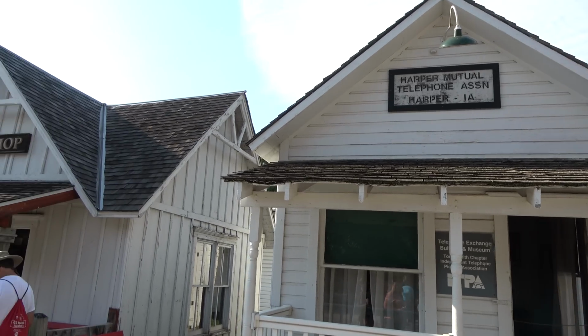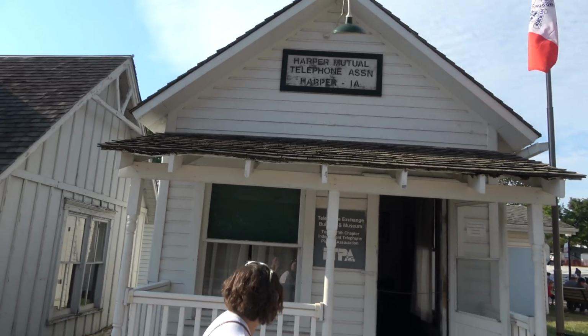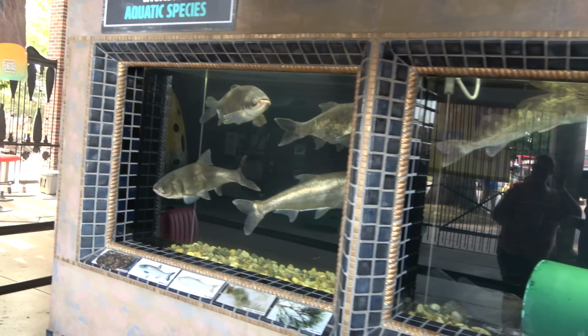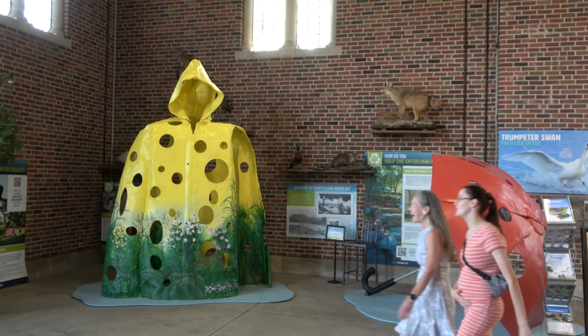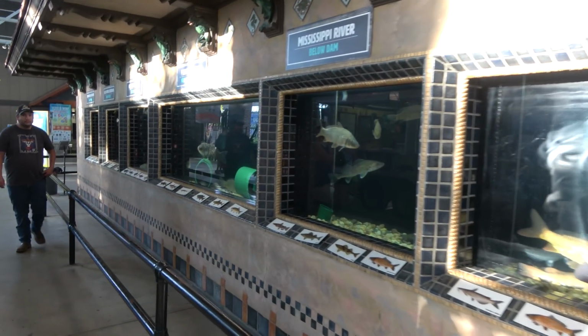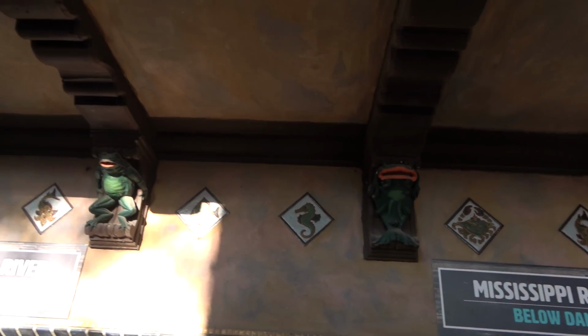There are 3 or 4 buildings here that feel more like Colonial Williamsburg than a state fair. The barber shop and the telephone museum. The Iowa Department of Natural Resources does have a building complete with a really nice fish tank and some really cool sculpture stuff. Definitely don't miss the Iowa Department of Natural Resources booth. They have a whole aquarium and it tells you what kind of fish they are and where they could be found. Even that guy. I love the statues. Oh yeah, and you can tell it's an old-timey zoo building. Turtles, frogs, crabs. Yeah.